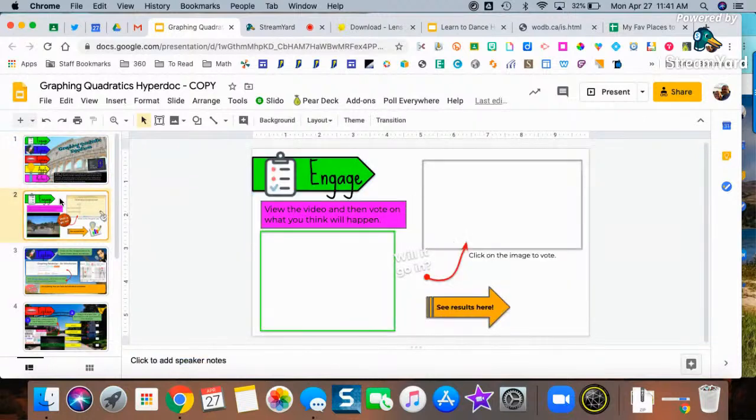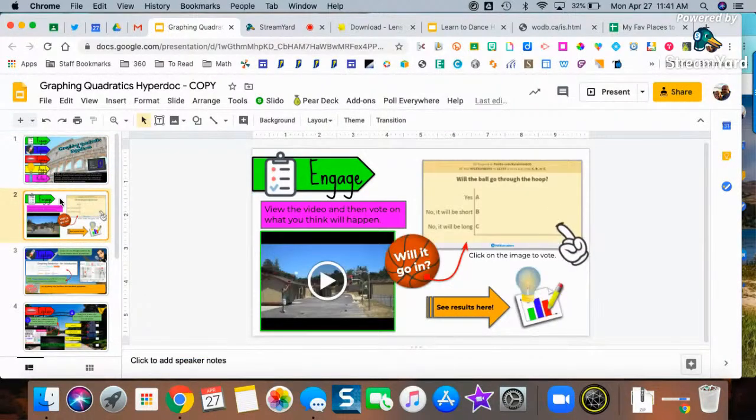Let me preface this with the fact that we do remote learning two days a week at Delphi, just Tuesday and Thursday. This is something I could see the kids doing over two or three days, so these are not just one-day activities that are thrown in here. Basically, these are prepackaged, a framework of how I want the students to go through learning how to graph quadratics.